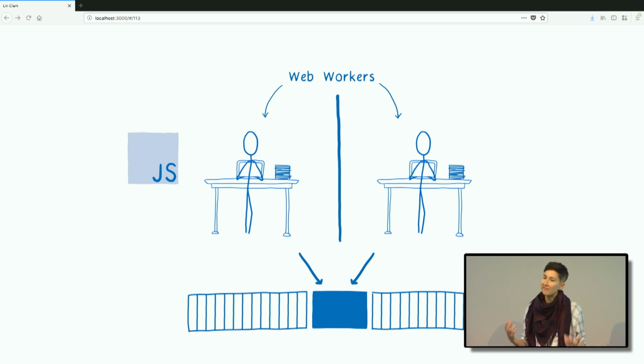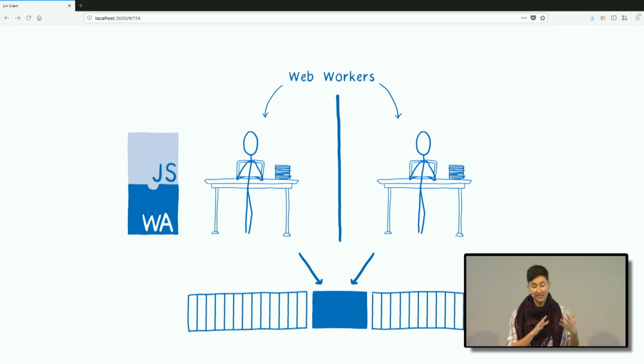It would be nice to have a language like Rust, which gives you those guarantees that you're not going to have data races, and which makes it easy to split up the work across different cores, across these different workers. Well, there's actually another standard that started landing in browsers last year that helps with that.